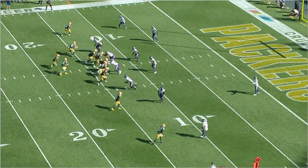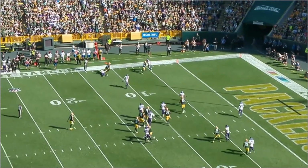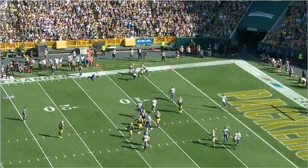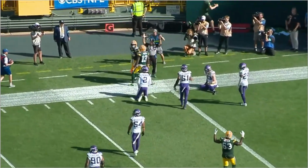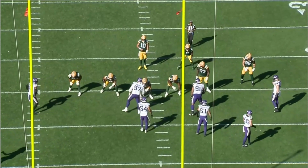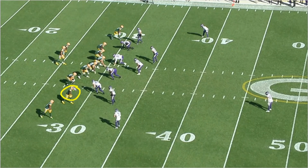All right, so it's a quick flat. Get it out there. Kraft just has to make one guy miss. Wicks there blocking. He's able to truck him and get a touchdown. So nice read there on that RPO and a good touchdown by the Packers. This next play, you're going to notice the focus that they have on Reed. So number 7 has his eyes watching Reed here.